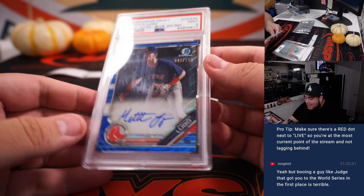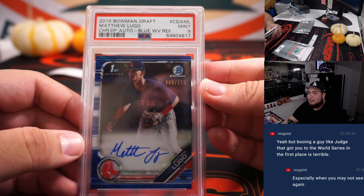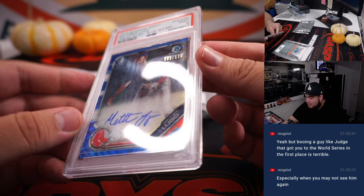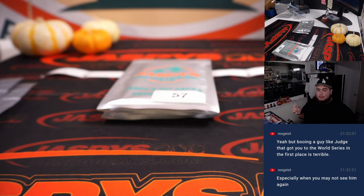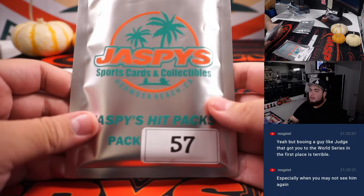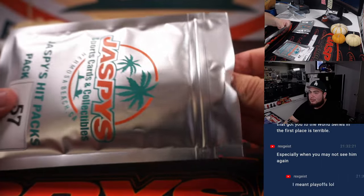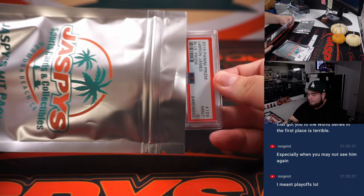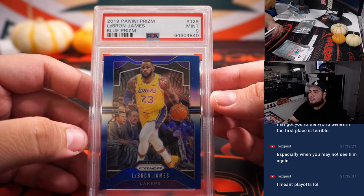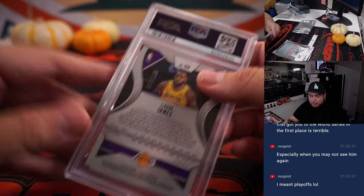And a Matthew Lugo. Bowman draft. PSA 9. Out of 150. And a very nice LeBron James. That's his first Laker Prism. The Laker uniform, that is a Prism Blue, PSA 9, number 299.